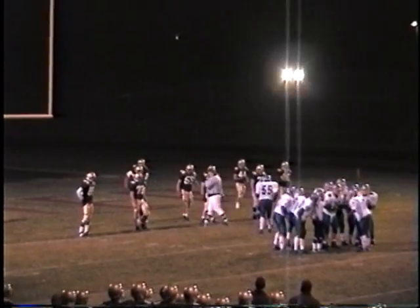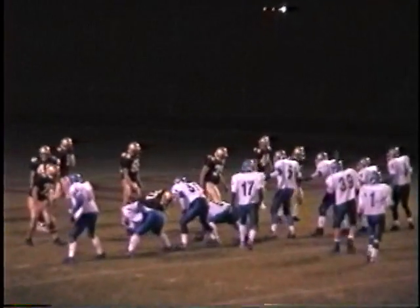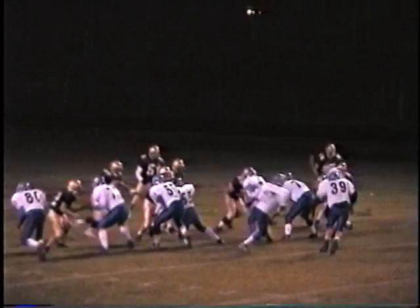Second down and goal at the 6-yard line with 3.5 minutes to play in the football game. They come out again in that I formation. Reads the tailback, and Bulger wants to throw. He's hit from behind as he lets it go. It's an incomplete pass, and we have a penalty flag called.